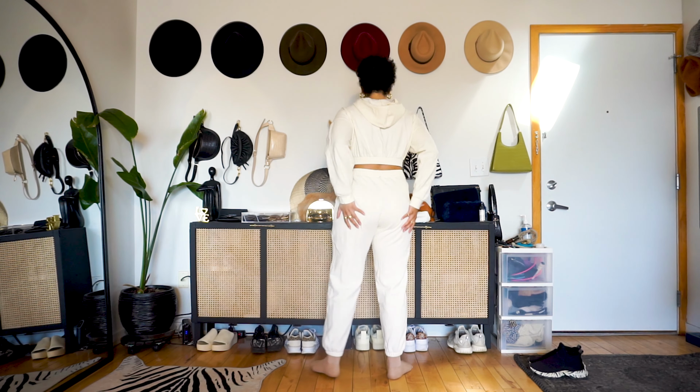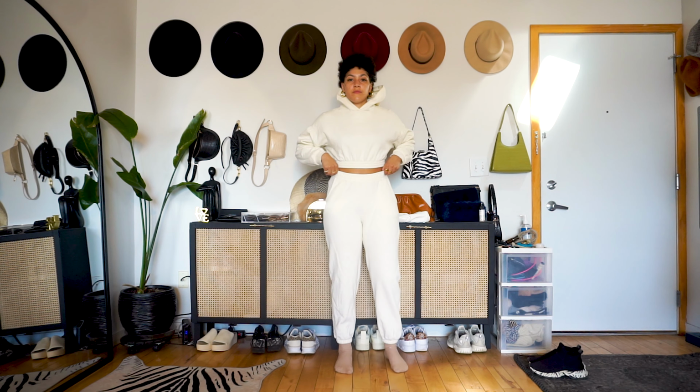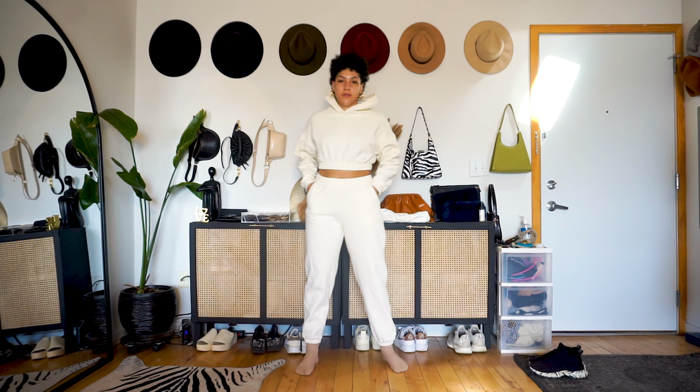First, I wanted to start with a sweatsuit because that is like the quintessential cozy outfit. You might want to go run errands really quick, super casual. Personally, when it comes to choosing sweatsuits, I like to go with lighter colors for spring. They feel so much more unexpected than black or gray. And this cream set from Nasty Gal is absolutely perfect.